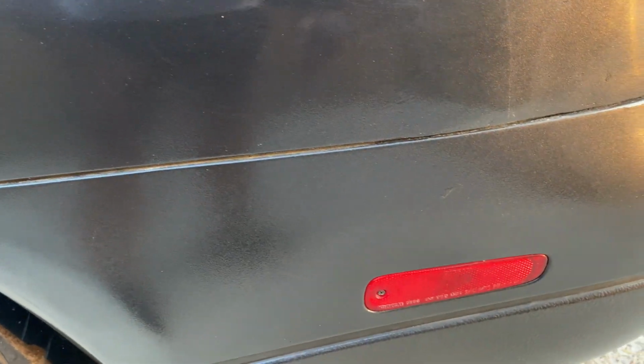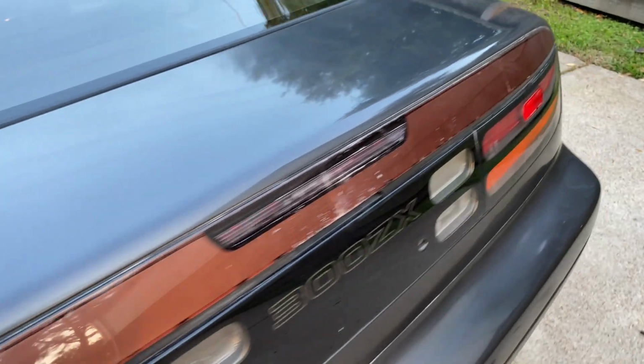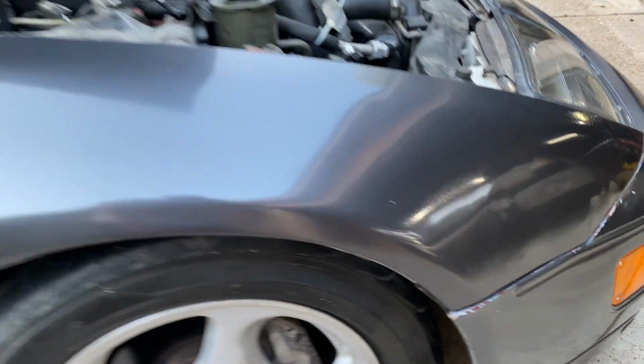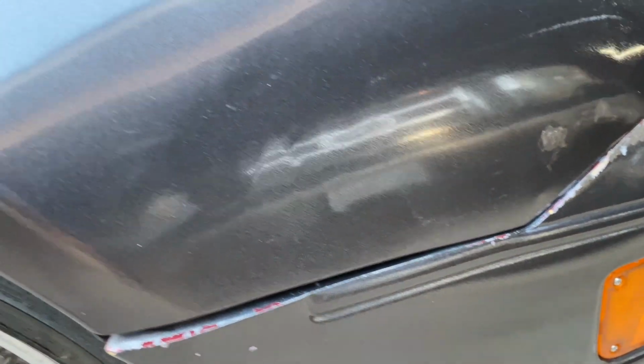Check that out, guys. In the front where I was pressure washing it, you can see some of the paint chipped off. It's right here. I guess it was a red bumper, since this is not the original bumper. This is a twin turbo bumper. Check that out, guys. All my paint guys, you know. Horrible.